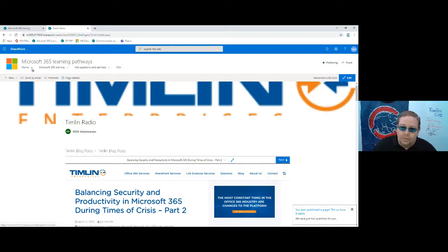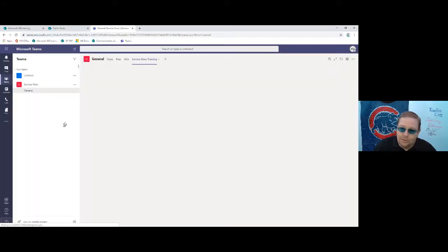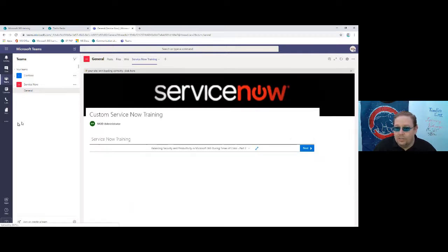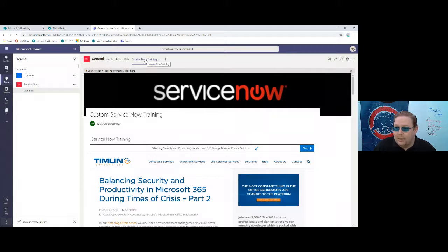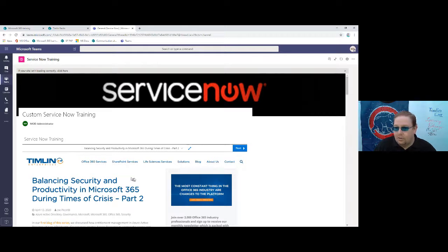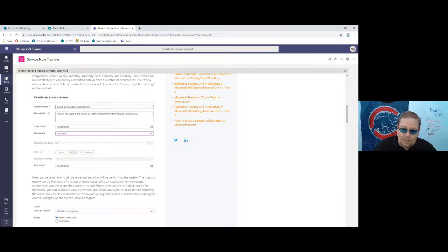Another thing you can do is if you're wanting to use this in Teams, you can create a team and then add the web part, drill down to the specific information you want, and then within your Teams, you just add a page, and then you can have it be full screen within your team so that people can get to the specific content that you want them to be able to see.